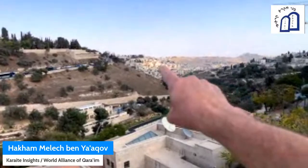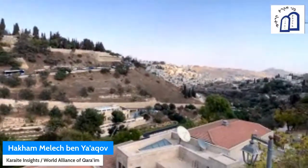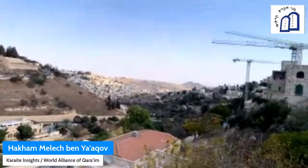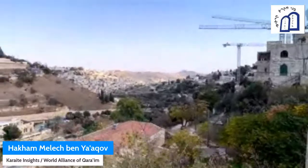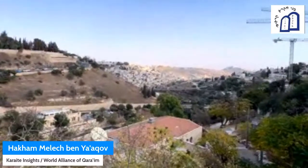That is more or less where the city of David was. That is ancient Jerusalem. That is where David conquered the Jebusite city known as Yebus, or earlier as Shalem, and turned it into the capital of the United Kingdom of Israel.